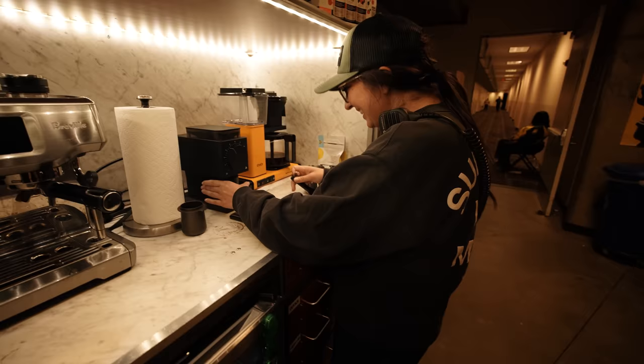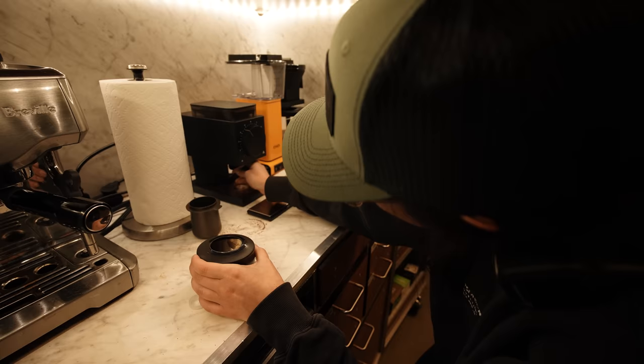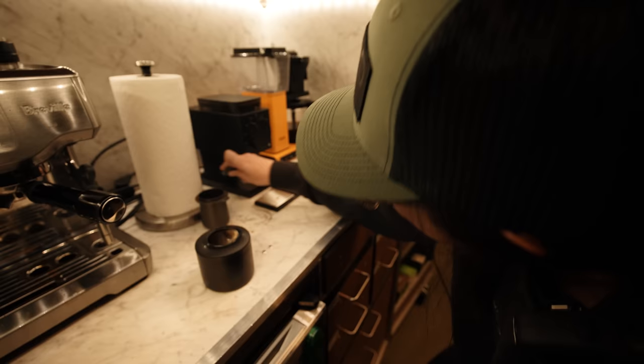Caleb, did you know about this? Huh? Did you know about this? About what? The little brush? Thing it comes with. Oh yeah, it's so satisfying. Mine at home is just as much cleaner.